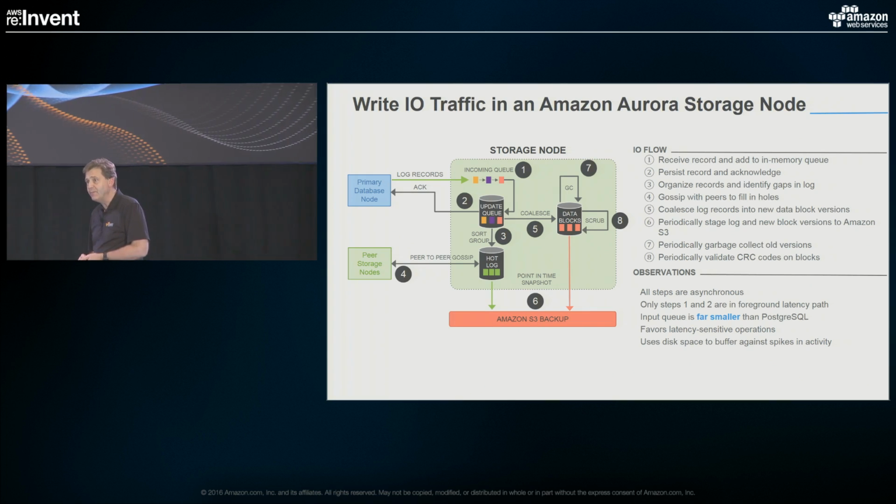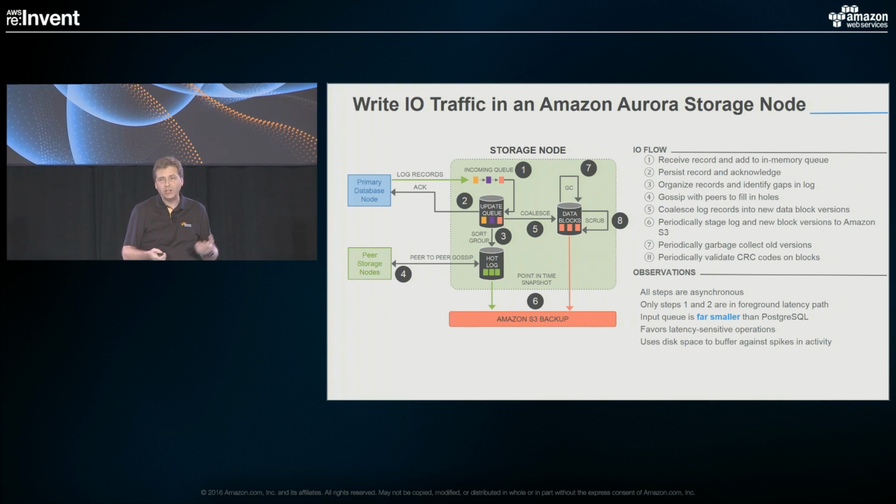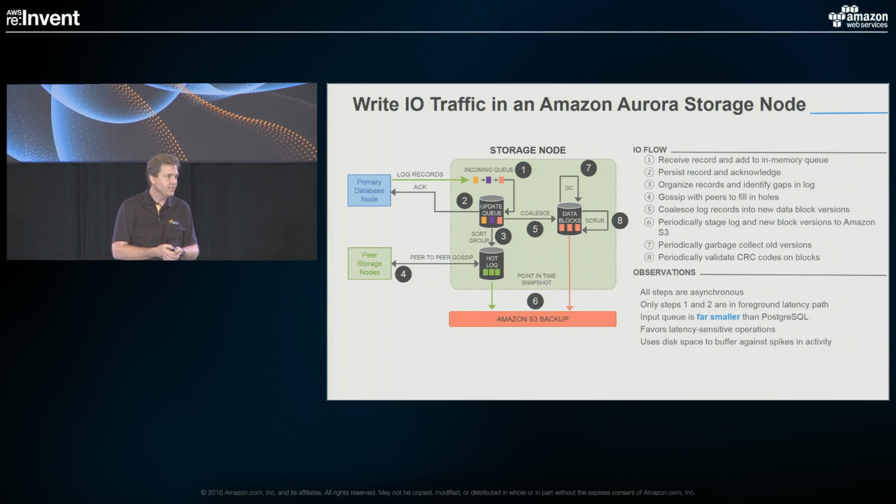Periodically staging all this into Amazon S3, and then also doing all sorts of cool stuff where you can garbage collect old versions and where you can run integrity checks. Well, I have an array of 400 or 500 nodes out there that can do all sorts of things in my database, which if I did them on my head node would slow down my transaction rate. And I don't want to do that.